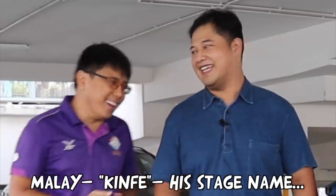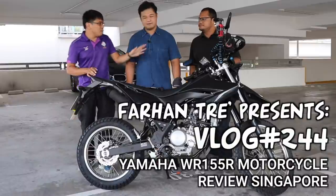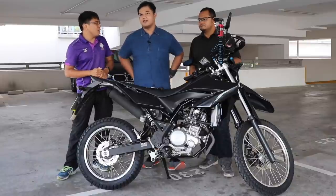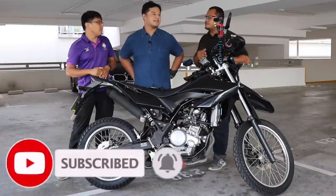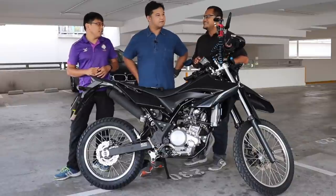Today we have this unique bike, our first ever scrambler. To be frank with you, Zah and Knife, scramblers are quite a rare sight to see in Singapore. Very uncommon nowadays. Last time when I was much younger, it was a very common bike. Almost like a head turner.